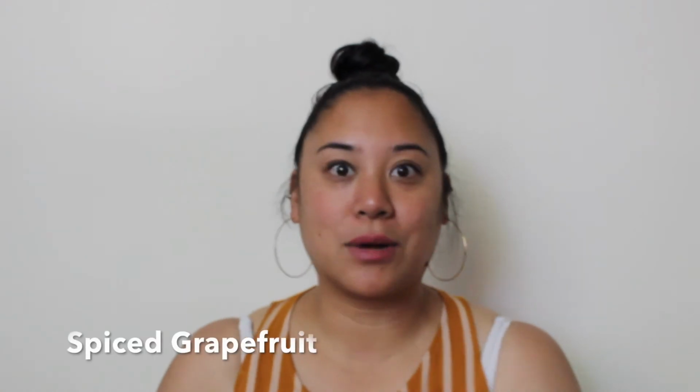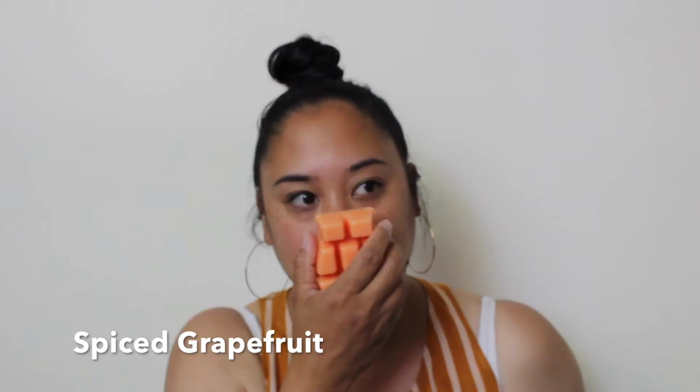Next one is Spiced Grapefruit. Okay, I'm excited about this. Oh, I like it. Okay, you guys, do you remember the scent Spring Forward? Very similar to this. This is very nice. It definitely smells like grapefruit.